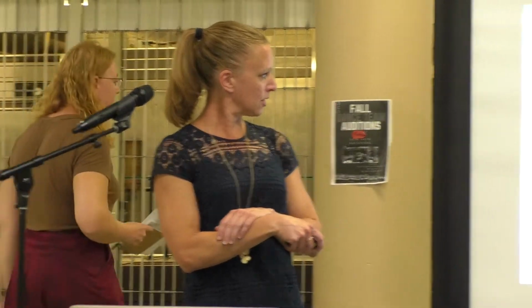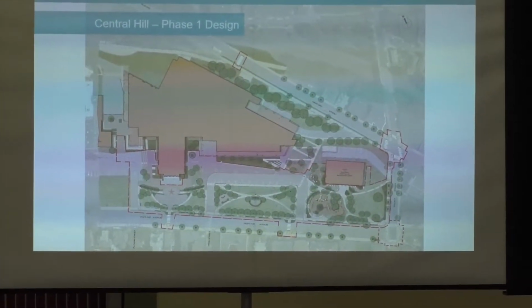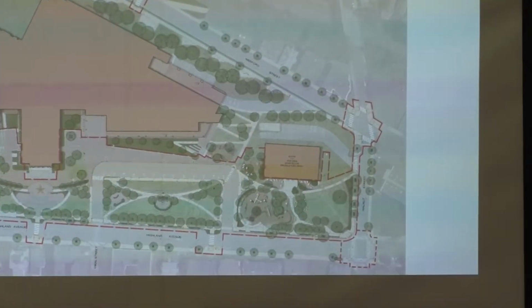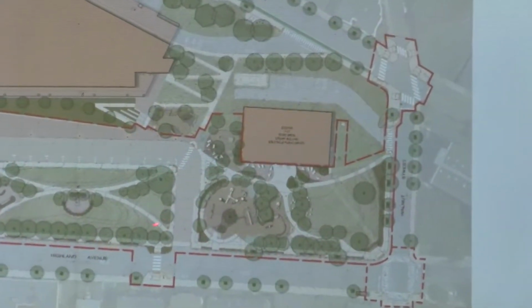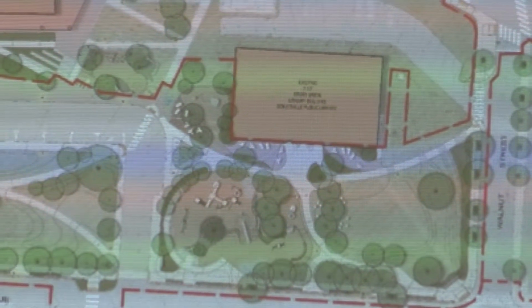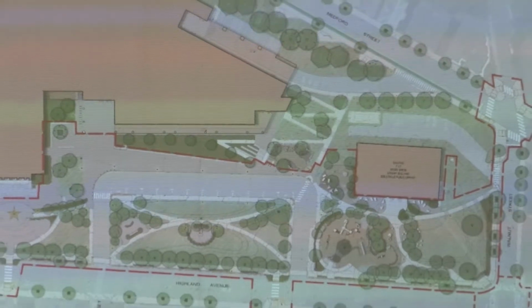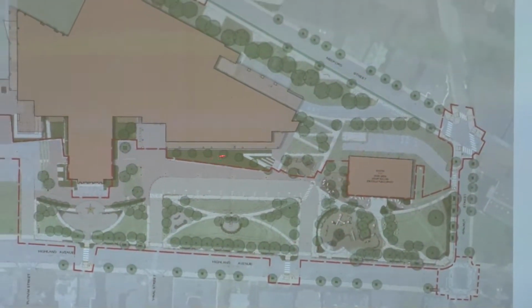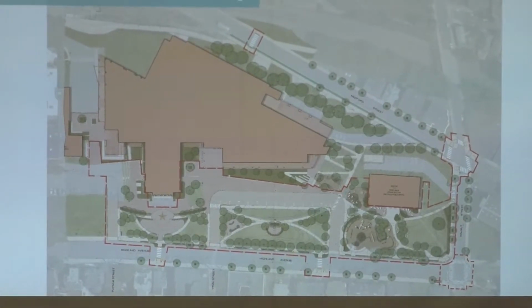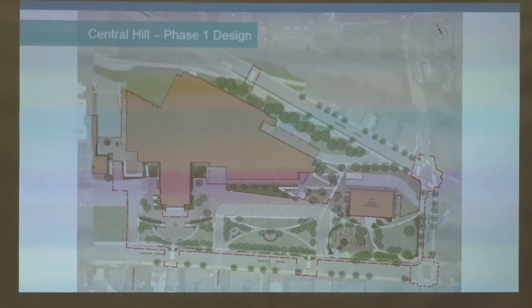So here's an overall plan of the most recent design. On the right side in front of the library, we have an open green space for events like movie nights, just open recreation, that kind of thing. The recreation of the Central Hill Playground, which is still out there, but not for much longer. Some plaza space for enjoying the library outside. The concourse in front of the high school, where we will reincorporate the Korean War Memorial and the Vietnam War Memorial, and we'll also preserve some space for a future memorial.